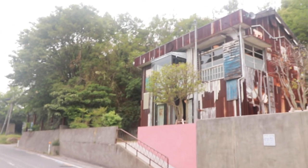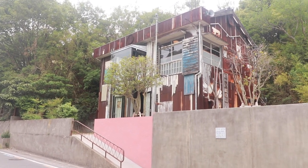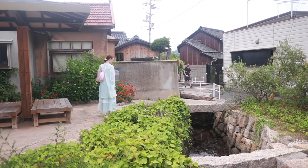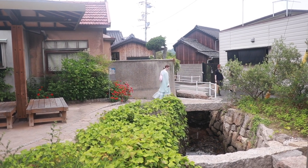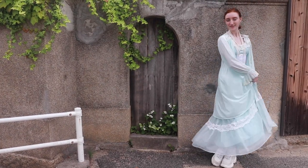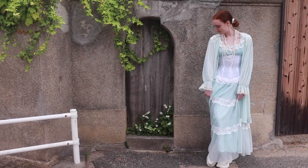So we've just come to our third place, and this place is called Haisha. This is called an ugly faced fish.